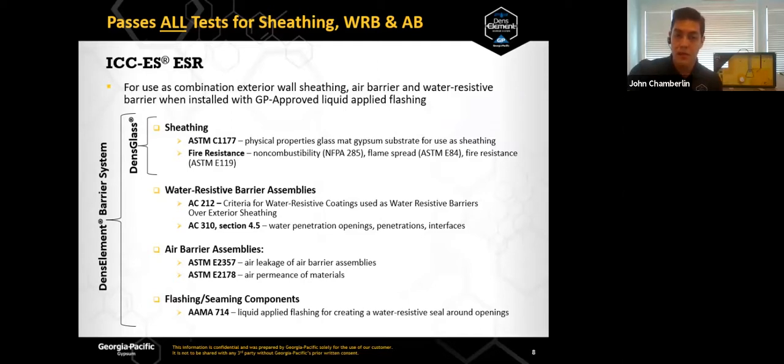We wanted the best in this product, and so we went outside, all of this done via third-party testing, but we wanted to make sure that we were exceeding standards that existed today. So with our baseline being a product such as DensGlass Gold coated in a water-resistive barrier coating, we said, hey, what does that standard look like?